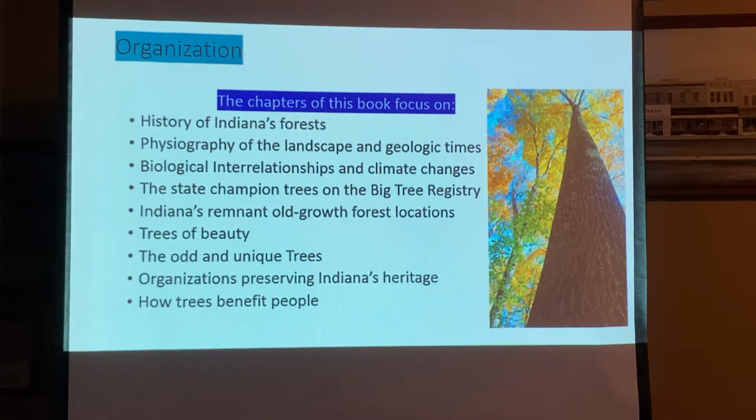The next thing I wanted to incorporate in the book was the beauty of trees. People are most attracted to the absolute beauty of trees through all seasons. We're now entering that magic season of spring when some of these trees will burst forward with spectacular beauty that we appreciate so much.